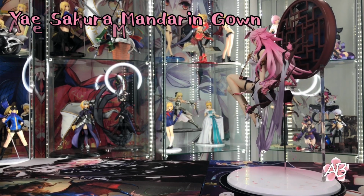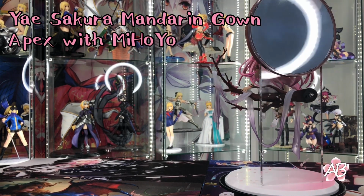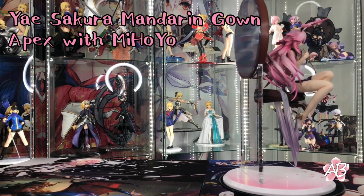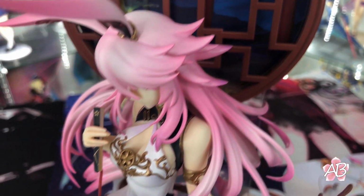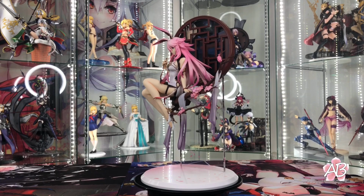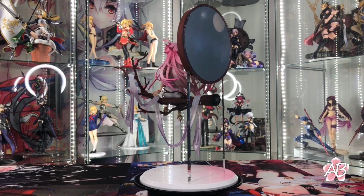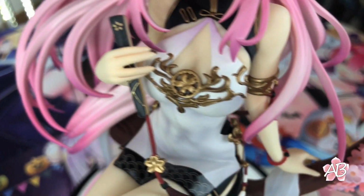Alright, and number 9 on our list, we have Yae Sakura, Mandarin Gown version by Apex in collaboration with MiHoYo. Yeah, this is just a super elegant figure. We have Yae over here resting on a tree branch, suspended by essentially a backdrop, some kind of oriental window depicting the moon, which is just freaking stunning in my opinion.